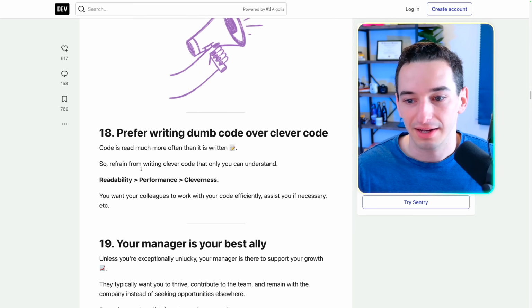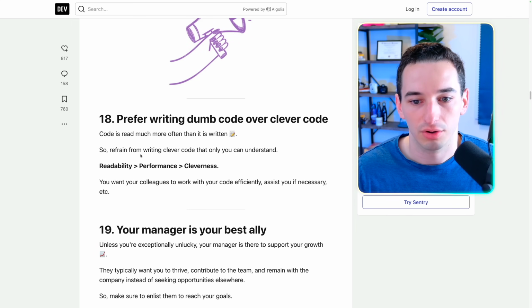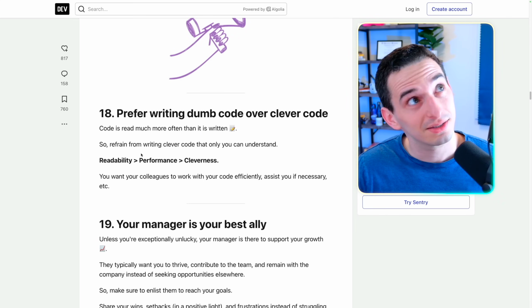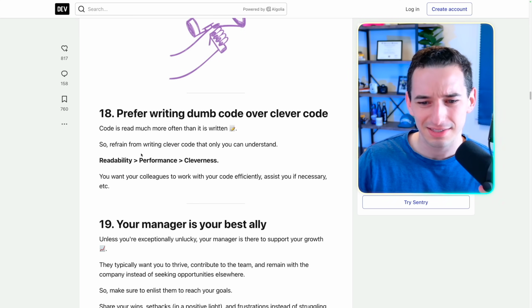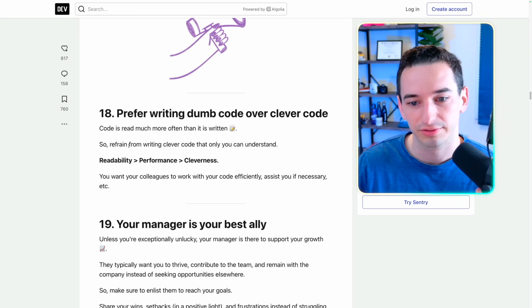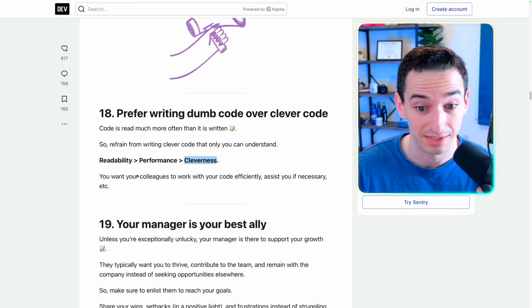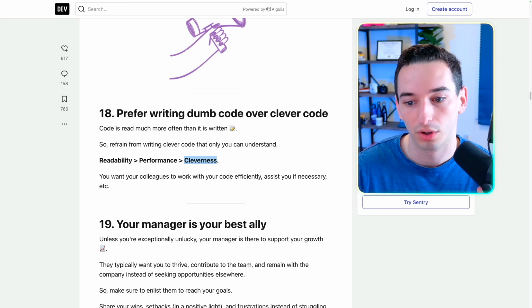All right, prefer writing dumb code over clever code. Code is read much more often than it is written. That's interesting. I guess that's probably true. So refrain from writing clever code that only you can understand. Absolutely agree. Readability is more important than performance, is more important than cleverness. You want your colleagues to work with your code efficiently, assist you if necessary, etc.